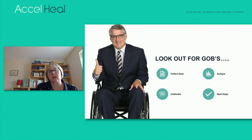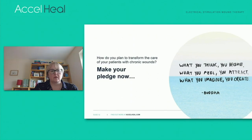And it's important when we're looking at new things to look out for our GOBs, I've put here, but that's glimmers of brilliance. So we've talked about collecting data and analysing it, but it's really important to celebrate success and share that in our next steps. Share those successes at our safety huddles, looking at the next steps for those patients, and encouraging patients when things do go right. It's really important to get that feedback mechanism for patients, encouraging our colleagues to share with other colleagues at safety huddles, handovers, and presenting. And that's what some colleagues are going to do in the next few slides.